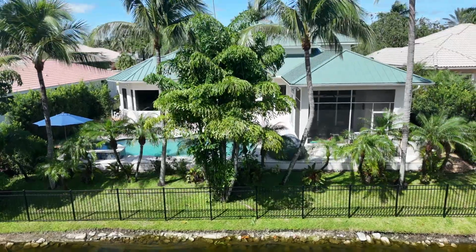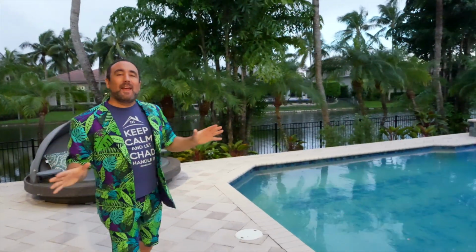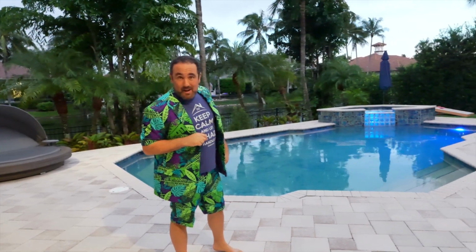In this huge private backyard, whether you're grilling, chilling, relaxing, or playing games, you can do all that back here in this fantastic Hawks Landing estate home in Plantation, Florida. That is why this is going to be my splash deal of the week.